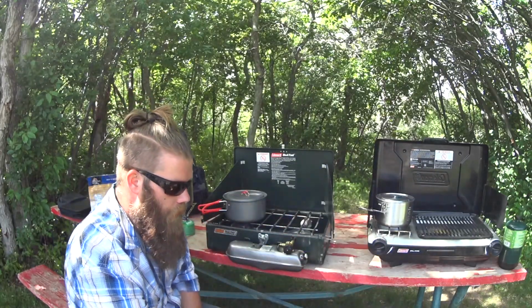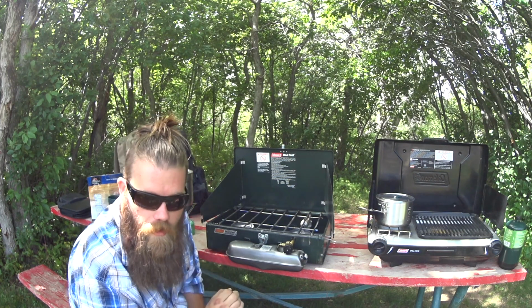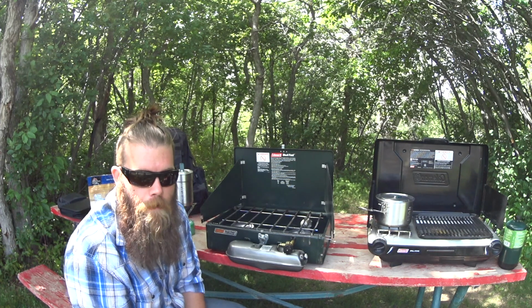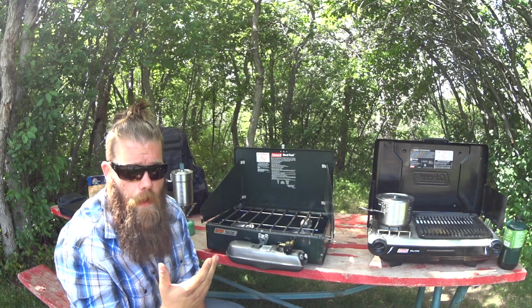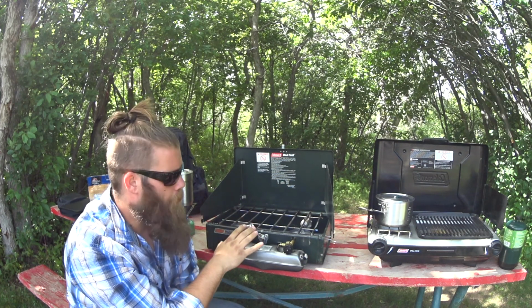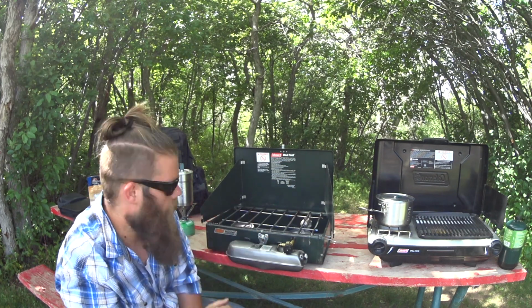We move on to the Coleman dual fuel stove, which I love. I am the biggest advocate for this style of camp stove. To me, it makes the most sense to have this one and carry this one with me when I'm camping versus the older Coleman propane one. Like I said, I switched to it for particular reasons, but this one just seems to work much more efficiently, and it takes away a lot of the negatives of having a propane stove.